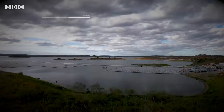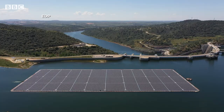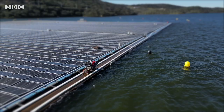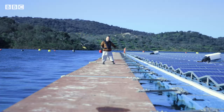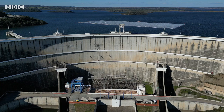Construction of the platform began in January 2022 and was finally moored in place 5 months later. By July, it was supplying power to a quarter of the population in the neighbouring Portel and Moura regions. With a price tag of €6 million, the solution isn't cheap, but energy firm EDP estimates the solar farm will recoup its investment in a decade. But there's a particular reason why the solar farm was built at this spot. Namely, its proximity to the Alqueva Dam.